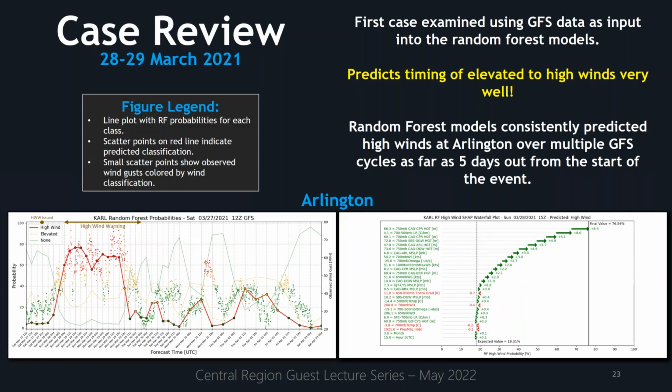So forecasters can see how those parameters relate to, say, for instance, other high wind cases that have occurred in the past. And we also have this SHAP waterfall plot, and basically this is based on game theory, a coalition type game theory where each team member has different strengths to complete a common goal, and then those strengths are disproportionate. So trying to determine how each team member or coalition member would contribute, and we can apply that same concept here and see which parameters are driving the probabilities up, or perhaps even driving the probability down. In this particular case, we see that the mid-level lapse rates and the Craig-Casper gradients were among the highest for Arlington.